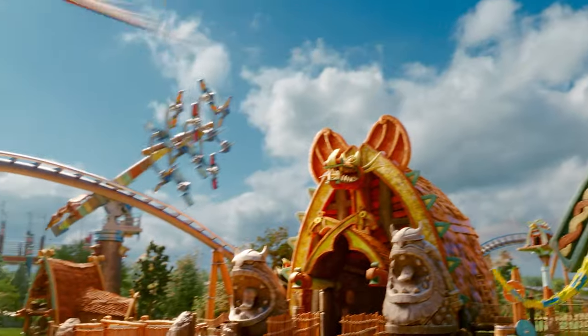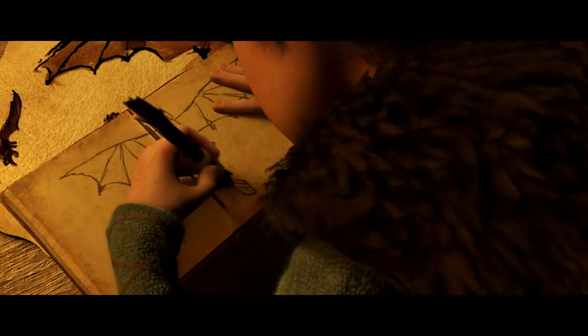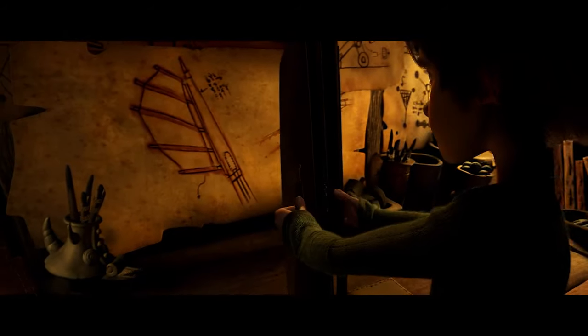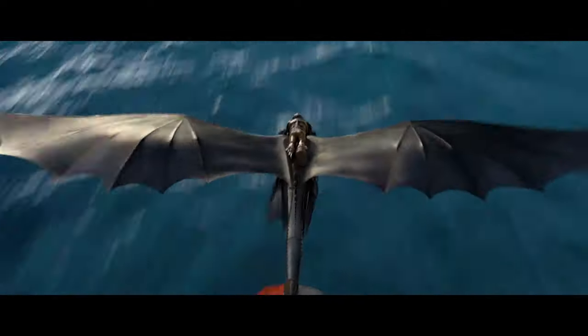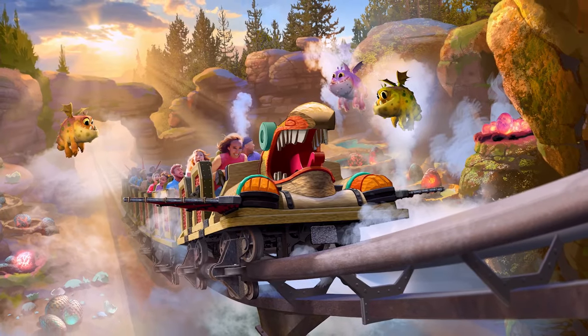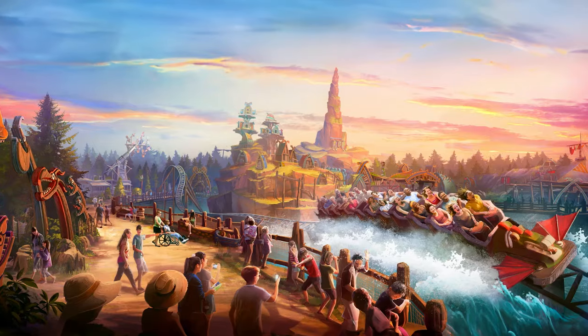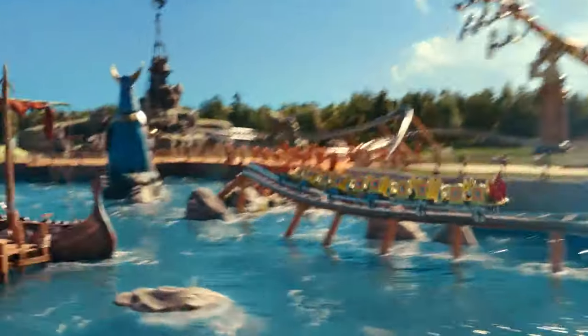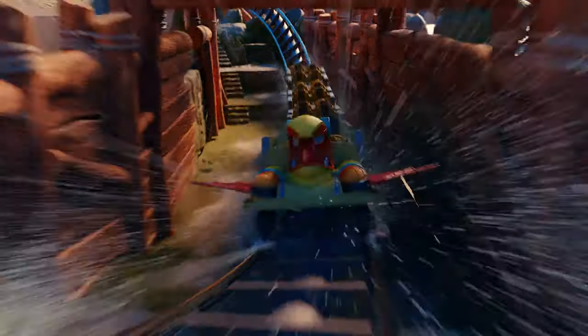Hiccup's Wing Gliders is our family coaster. And Hiccup, being the inventor that he is, has developed a way for us to simulate what it's like to fly on a dragon. And Toothless is not very happy, to say the least. He launches our gliders before wings are attached. So rather than a smooth flight through Berk, we're careening wildly, skimming across the top of the lagoon. It's really an adventure.